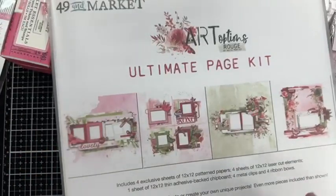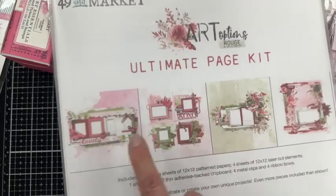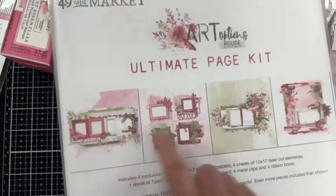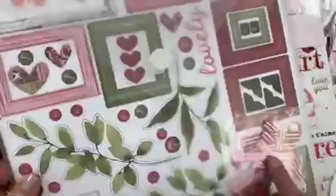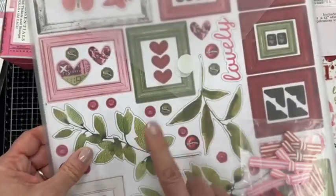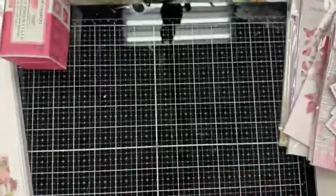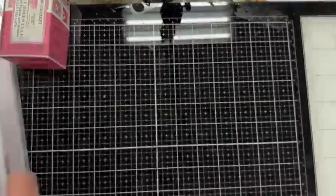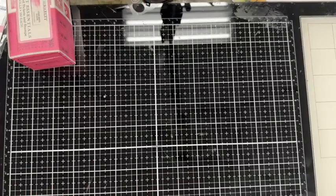And the last product that's new that just came in is this Ultimate Page Kit. And in this collection, you get the products to make these 4 layouts with all the chipboard pieces and elements, and you get a little packet of bows and clips and fun ephemera. You get chipboard pieces and you get some cardstock pieces. And I actually have one of the collections at home to make samples with, and someday I'll get to it. And that's it for new product. But I have a finished product that I want to share with you.